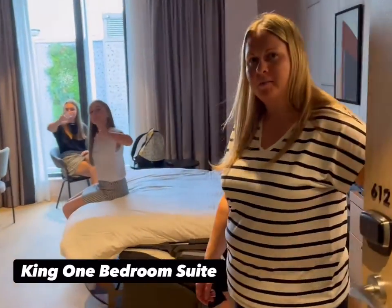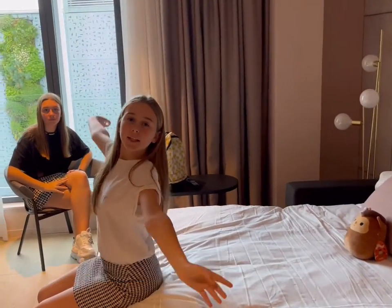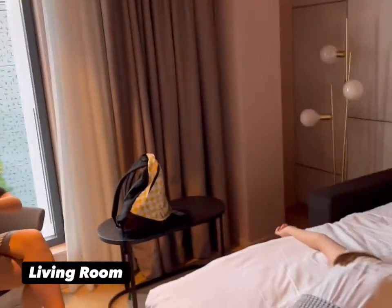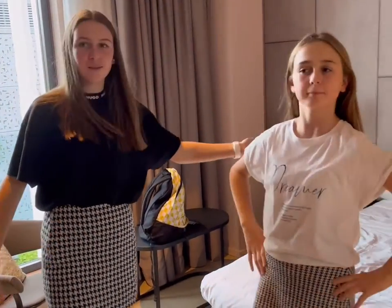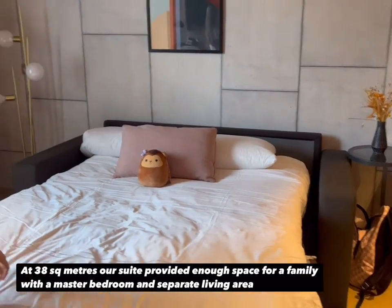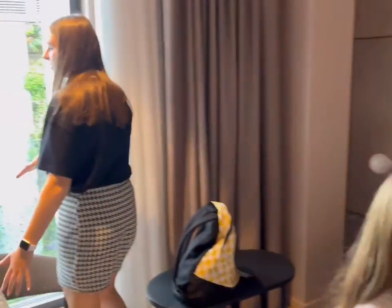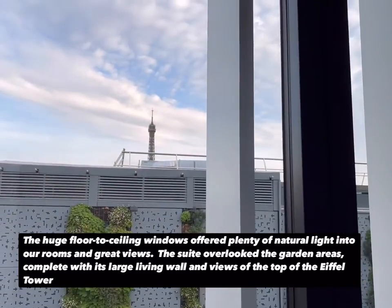Welcome to our family suite at Canopy Hilton Trocadero in Paris. This is my bed. This is my closet. So, welcome to our room. Now, firstly, this is me and Holly's room. This is where we're going to be staying. So, you have a nice double bed, sofa bed. You have the view. And what's that? You can see the Eiffel Tower in the background.